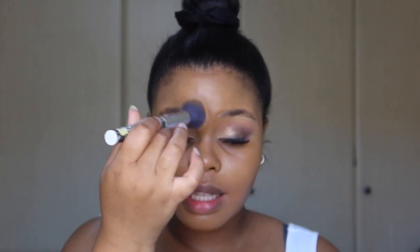Oh, and as I'm sure you saw around my mouth, I was color correcting. You don't need to color correct, it's just that the shade that I use to get rid of the darkness around my mouth, I don't have it right now, so I just used a color correcting shade. You don't have to if you don't need it. Some foundations are full coverage enough, like this one is full coverage enough, but I really feel like it makes my makeup look good. And then I'm gonna go in with my beauty sponge and tap in the excess.